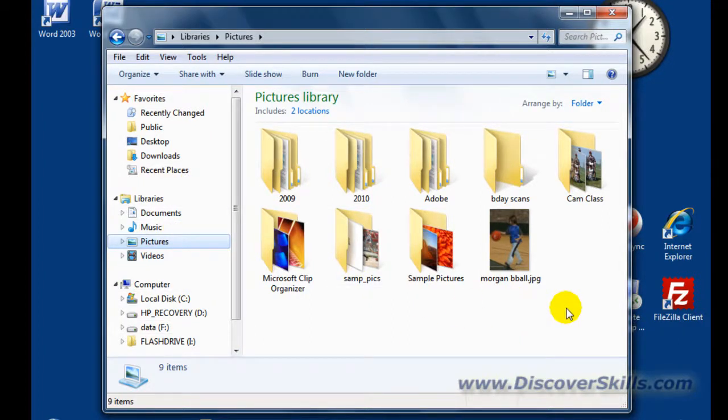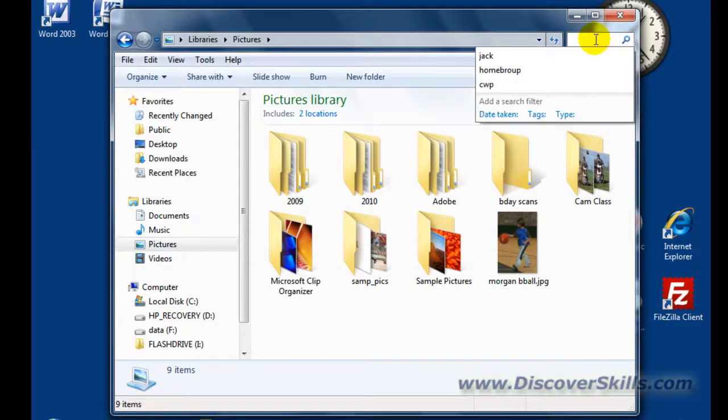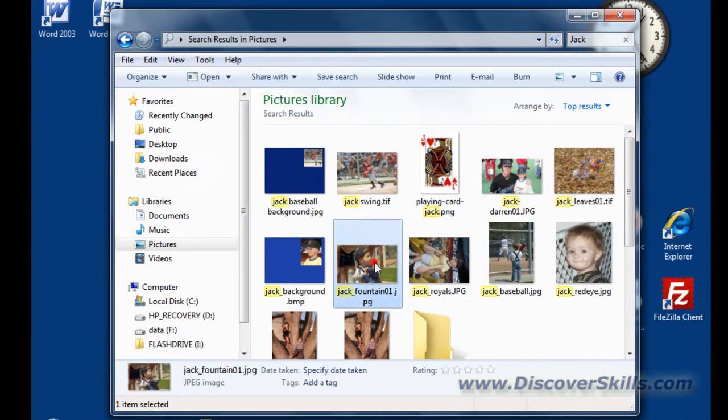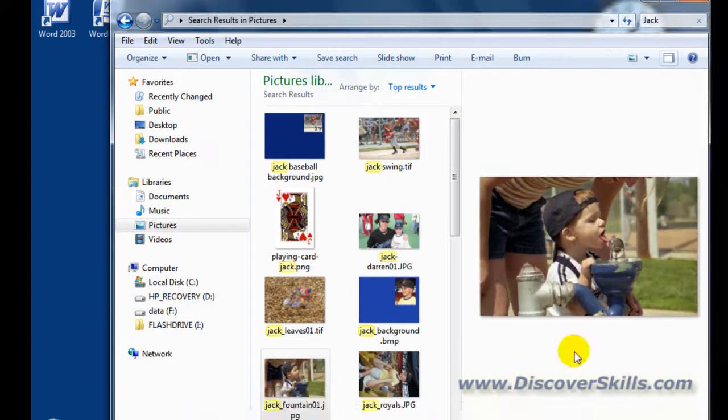Now, one final thing in this window is that up in the corner we of course have a little search box up there, but the search has really gotten a lot more efficient. In fact, if I go up here, the search box works a lot like the one down in the Start menu button. Let's go ahead and just type in the word Jack. As soon as I do, it goes out, finds any file in my library that has the word Jack in it. And of course, just like before with Vista, I can go over to a picture, click on it, and then I can see a preview if I come up and just turn on the preview pane. And there's the preview pane. I can make this a little bigger, and I can see a preview of it there.